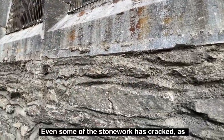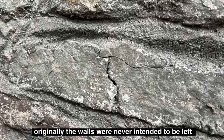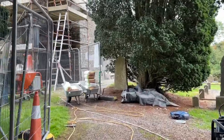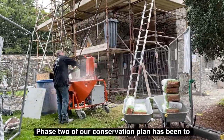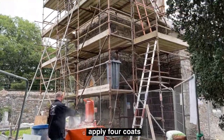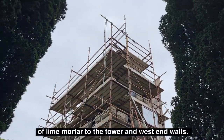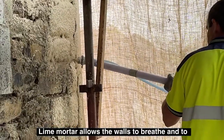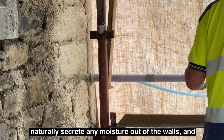Even some of the stonework has cracked, as originally the walls were never intended to be left exposed. Phase 2 of our conservation plan has been to apply 4 coats of lime mortar to the tower and west end walls. Lime mortar allows the walls to breathe and naturally secrete any moisture out of the walls and away from the mosaics.